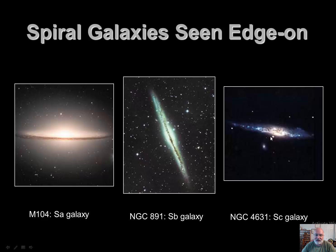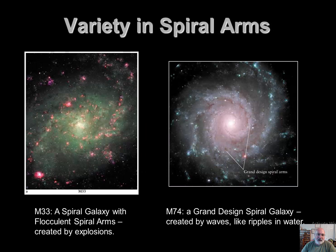The galaxies I'm going to show you in the activity will not be these edge on, they're going to be face on. Then we have varieties in the spiral galaxies. This is actually M33, and it's a spiral galaxy with flocculent spiral arms. And all that means is we have things that look sort of like cotton or feathers. And these are explosions inside the galaxy where we've had nebulae explode. And they sort of show you the arms of the galaxies.